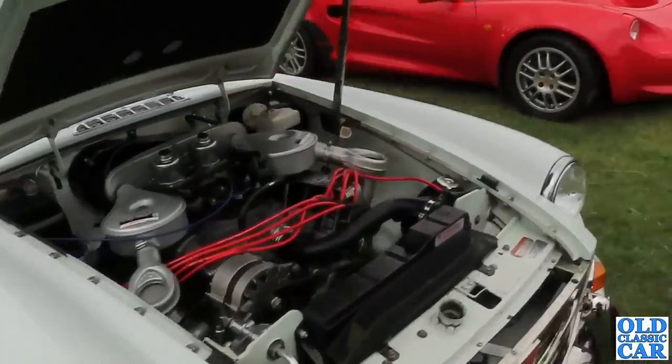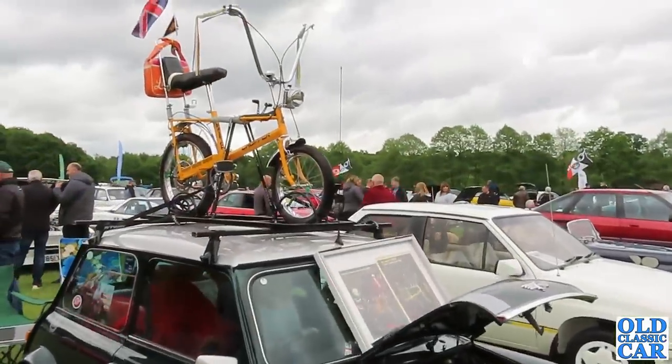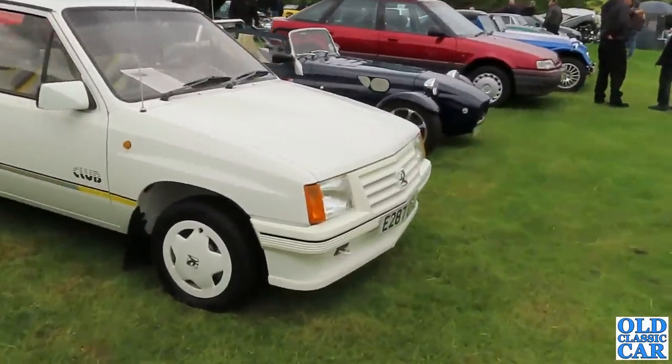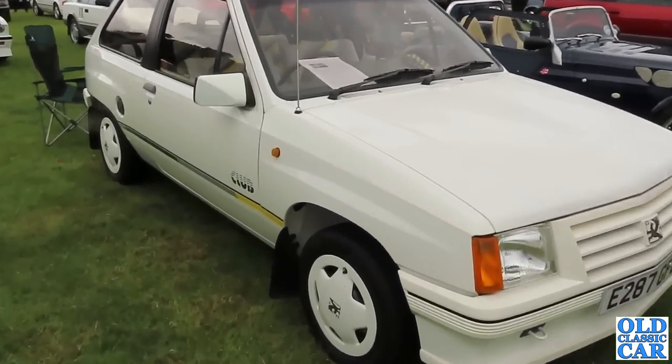Really nice example. See what else we've got on this row. An Elise Mini, complete with rally chopper. Thank you very much for bringing it in. Right. Remember having one of those. Nova Club, limited edition Vauxhall Nova. Still got the brochures for these somewhere. The Astra and the Nova Club.